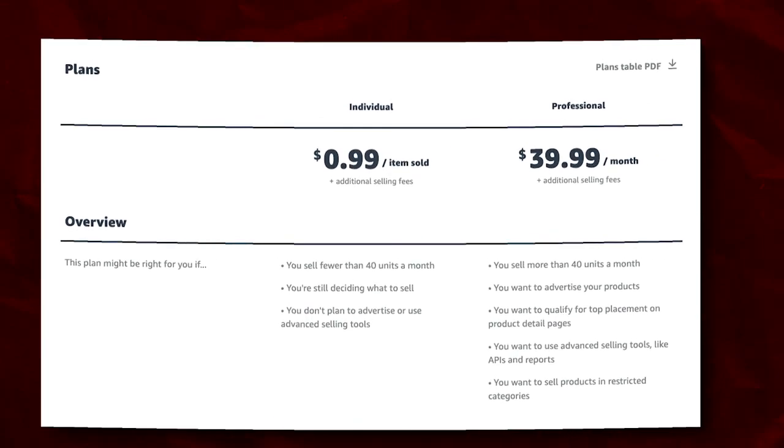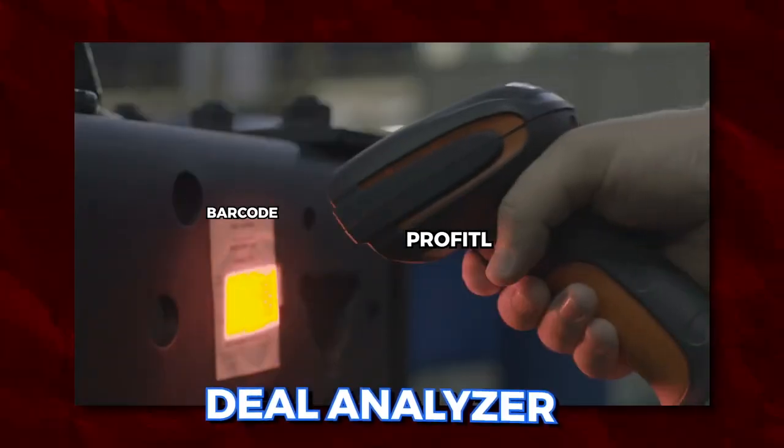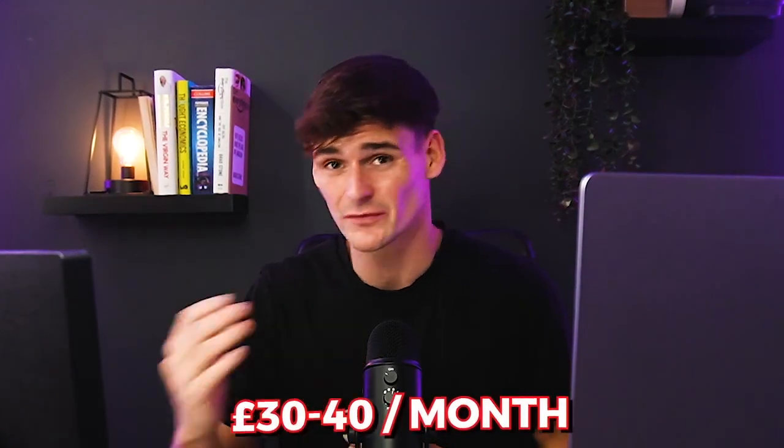Now we do have other costs involved if we're wanting to sell on Amazon, and these are something you do need to bear in mind. So you are going to need an Amazon seller subscription. You want the professional plan, which is £30 or $40 every single month. And then you are going to have some software costs like Profitl's Deal Analyzer, so you can analyze your deals correctly. And this will be another £30 to $40 a month.